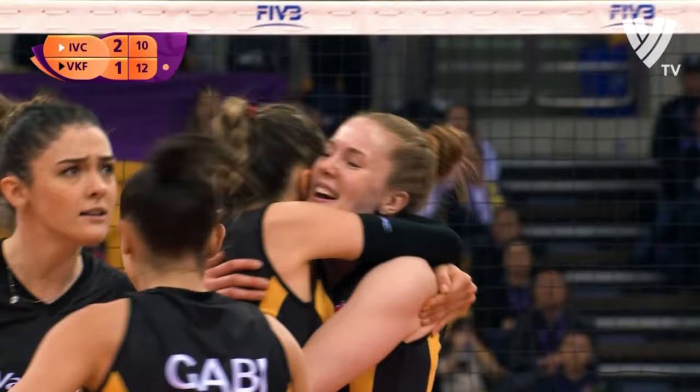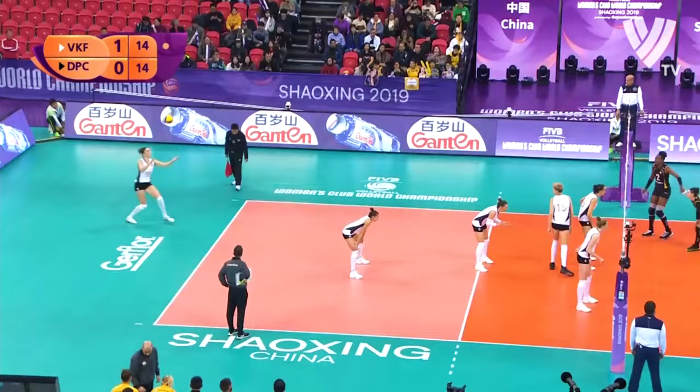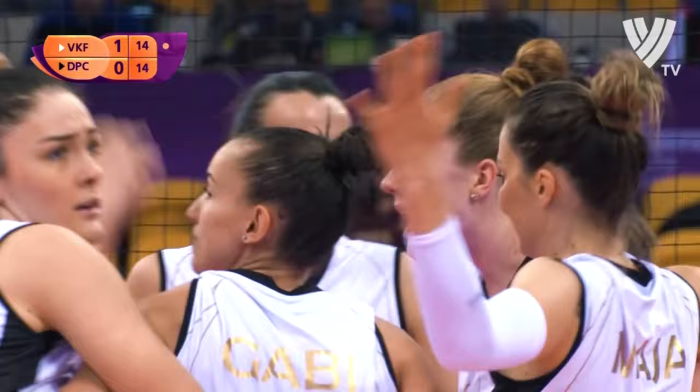Destroys the ball down the line. Moment of stillness. So Gunes now with serving responsibilities as her reward. It's 14 all. The pendulum swings back as Isabelle Haak stands tall.